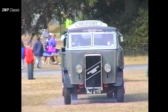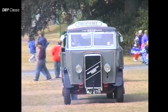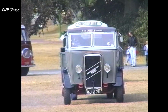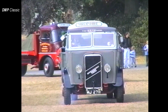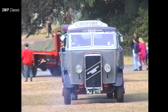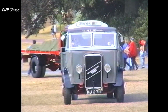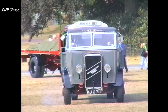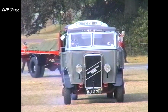Mr. Gilbert knew he was paying for top quality engineering, for the Gardner 4LW diesel engine, the David Brown gearbox and Kirkstall axles. The chassis was made not so far from here by Rubery, and it had Lockheed hydraulic brakes. Also attractive to Mr. Gilbert was its 8-ton payload and 30 mile an hour top speed, although the legal speed limit in that day was 20 mile an hour. The vehicle was registered on the 1st of September 1933, so it's just about to celebrate its 62nd birthday. Thank you.